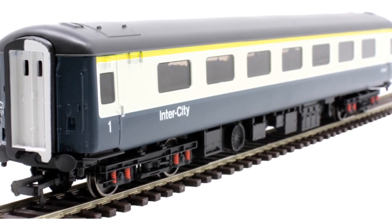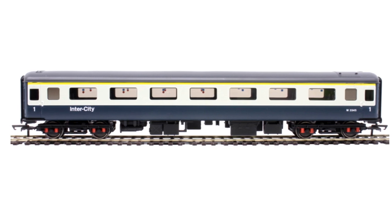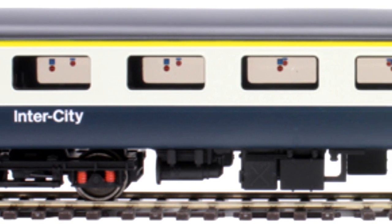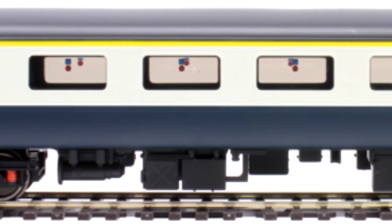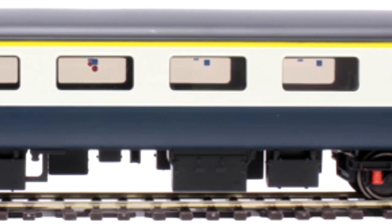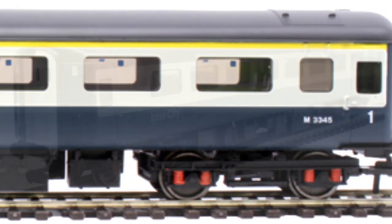But this particular livery, as you can see there, is going through a bit of a resurgence at the moment as well. You can still see these in mainline use right up until the current day, being used by Transport for Wales and a couple of rail tour companies. So those of you who have a real passion for the BR Blue era, but also want something modern image on your layout, this really is something for you.